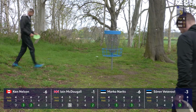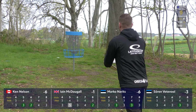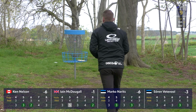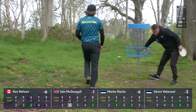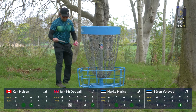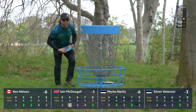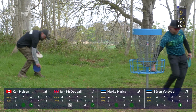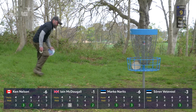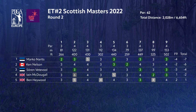Nice 3 from Sören. He seems pretty pleased with the result. Marko for the clean-up. Smooth putting style. Ken will be disappointed not to make the start frame, but it was just that unfortunate tee shot that gave him a bit of work to do. Iain taps in for the easy 3. That's Iain's back-to-back birdie, putting his scorecard where you want it to be.